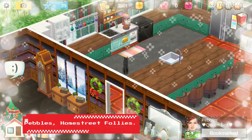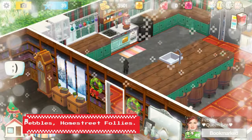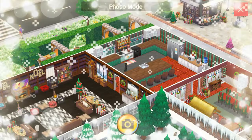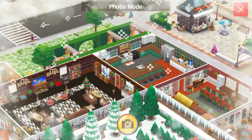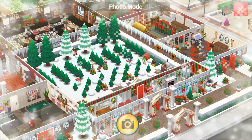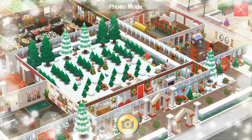Today's holiday house is Pebbles Queen Bee. So let's start the tour. And let me zoom out so I can see everything. And this is the second design Pebbles has. It's a Christmas tree farm!